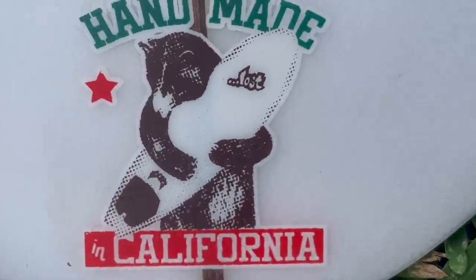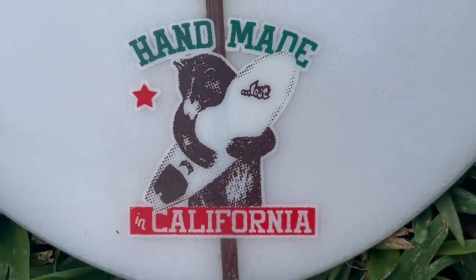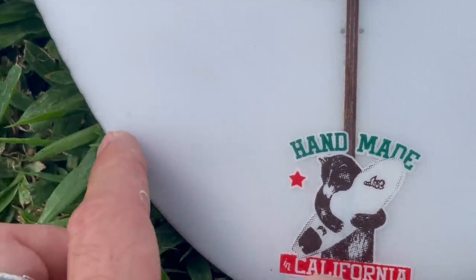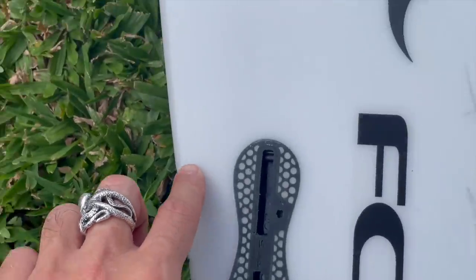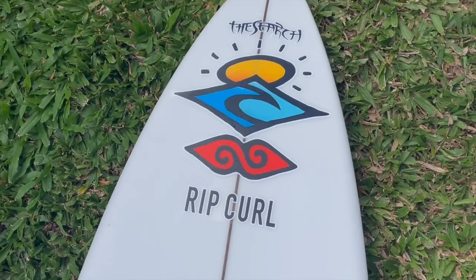The boys did a super good job glassing this board. Edges, mental. Just a magic board.